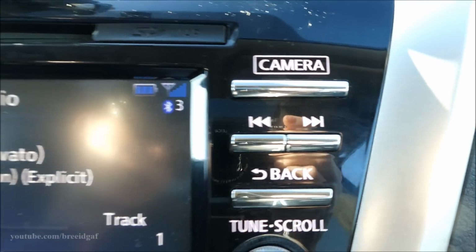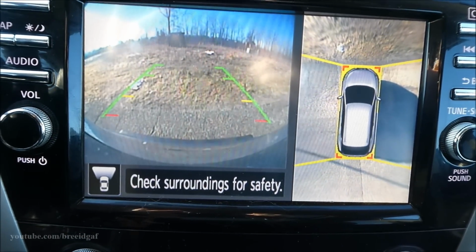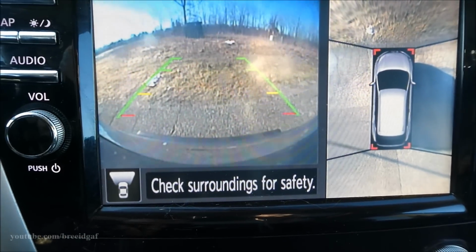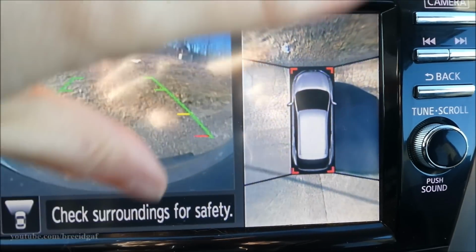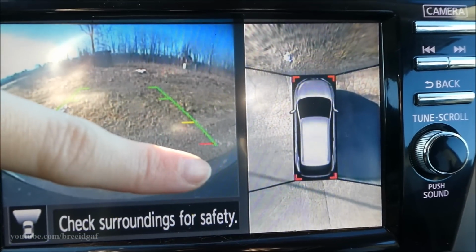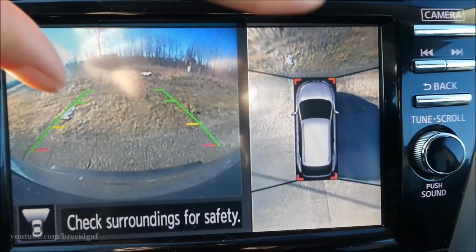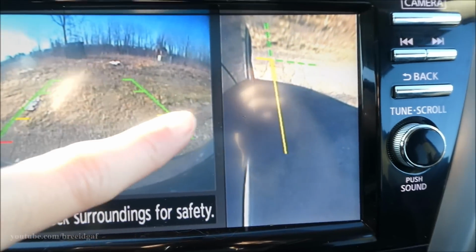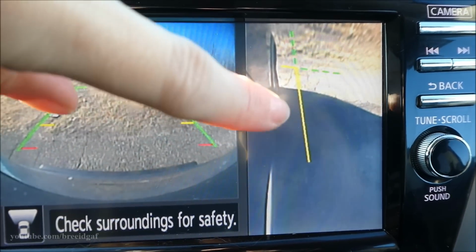And then we have camera. Oh my god, let me show you camera. Look at this, you guys. So I have a front camera, I have a back camera, and I also have a bird's eye view camera. Isn't that crazy? So I can see everything that is around the vehicle, and if I press it again, it'll show me where I'm parked on the side.